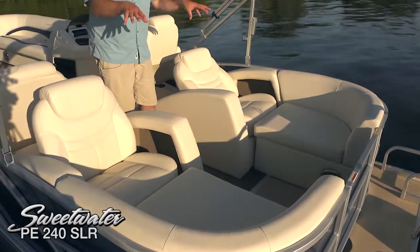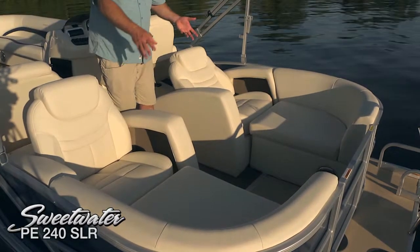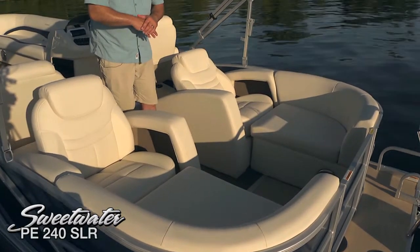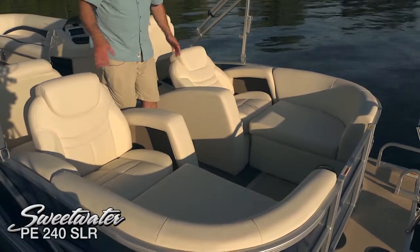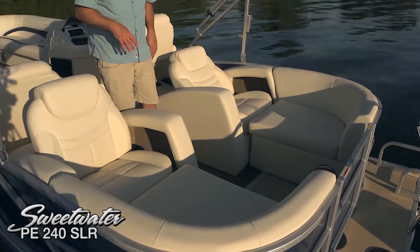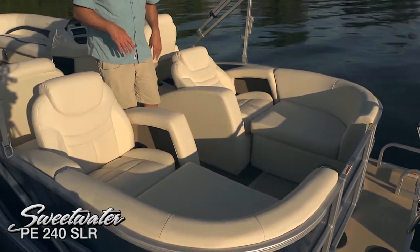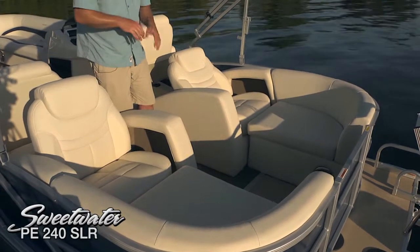Of course, those footrests could certainly be another seat for someone else. It just depends on how you want to configure this, but you could get even two kids side by side in these extra wide reclining seats. Plenty of storage under those footrests as well. No surprise there, but again, that really nicely lined, easy care, low maintenance vinyl.